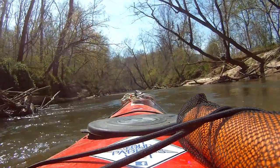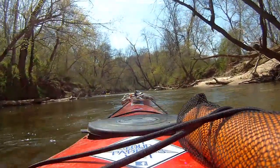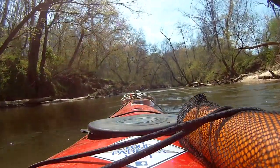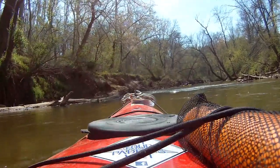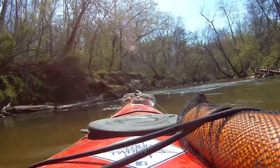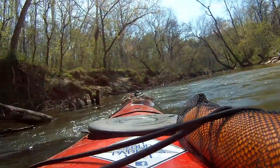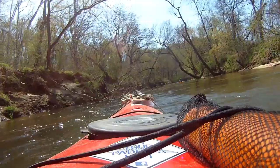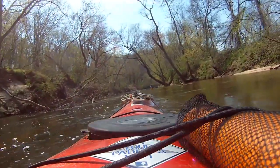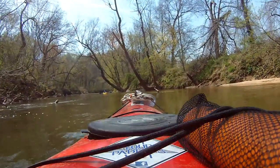Now, it's not a commercially traveled creek. There's no outfitters on it. There's nobody out cleaning up the river, which means we encountered a lot of log jams and down trees and just rack lines of mess that we had to go over, around, through, and under. Made for a difficult time when we were trying to make miles on day one. So day one, we really didn't make as many miles as we wanted to.